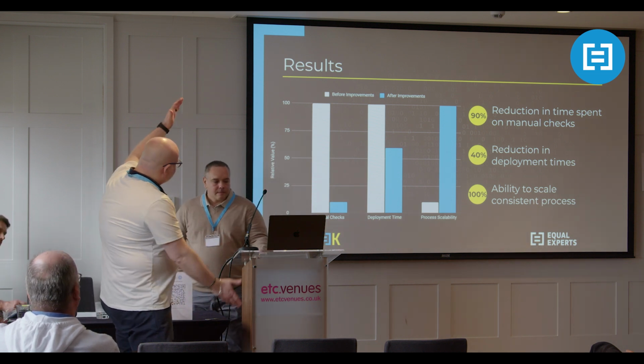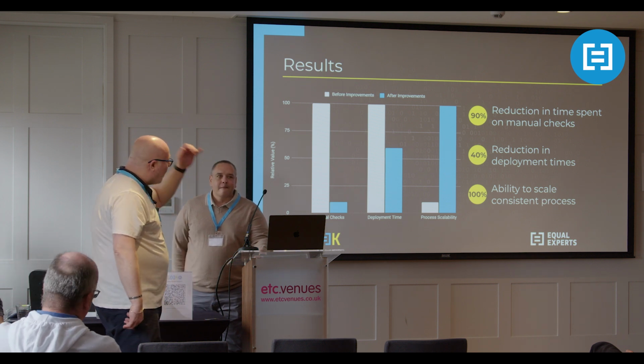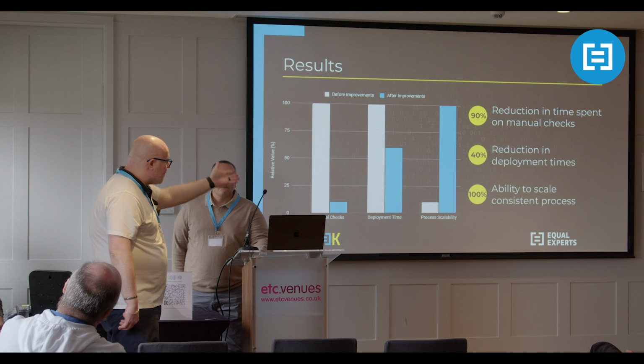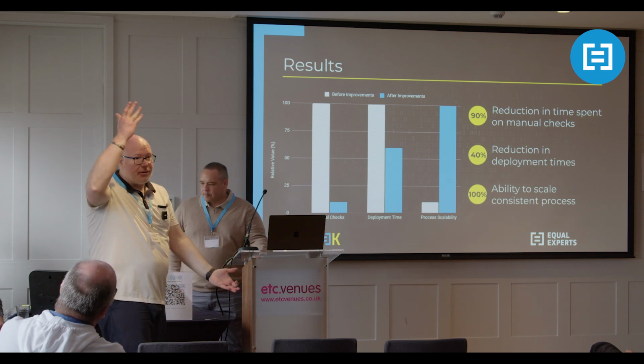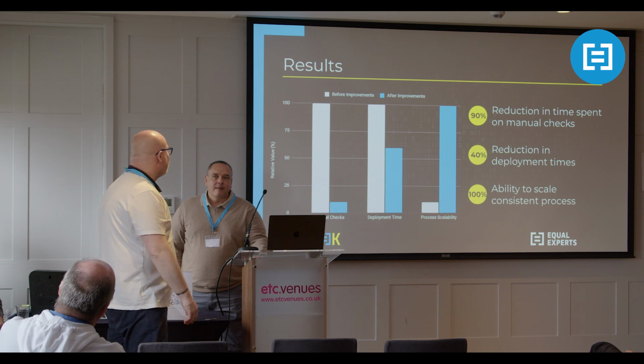Cool. So you can see manual checks went from like 100% of our time, brought down significantly. Big reduction in our deployment times. And now the ability to scale, because going from manual, now we can scale this across multiple clients.